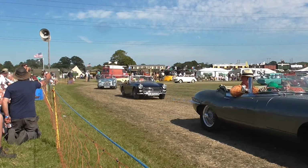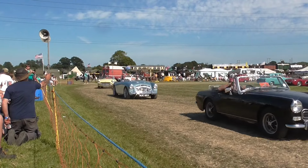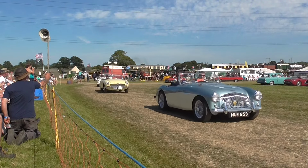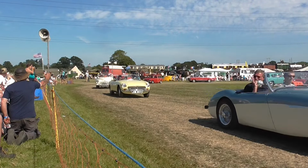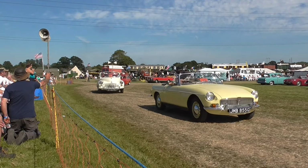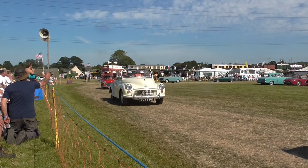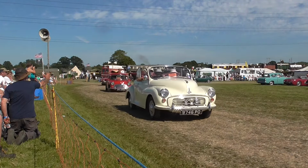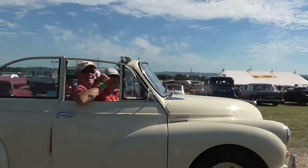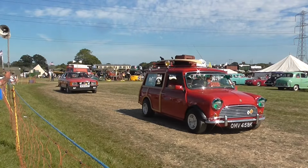And that lovely A40, which is original. And that lovely gold, which you didn't know much about, but I don't want to know. You can have a word with the owner in any case.